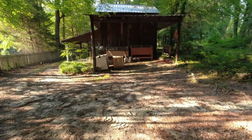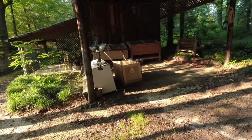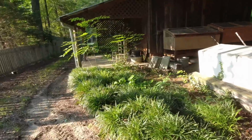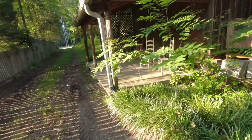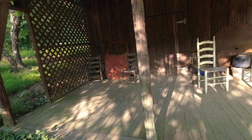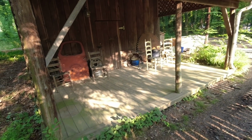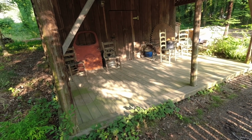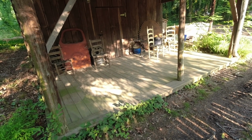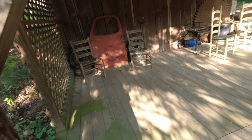I don't think we've ever shown this much at all on the videos, outside of the fact that the brooders are down here, but this is the old tobacco barn, and it's turning out to be primarily storage for us. Inside, there's really nothing except a lot of our beekeeping equipment. But this front porch had ended up being a collection of junk and stuff that we didn't put in the storage unit that we've got, and it was a mess. So we've cleaned this up and got all the junk off of here.